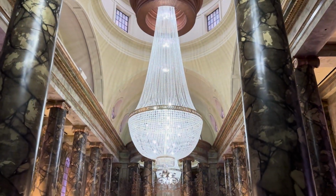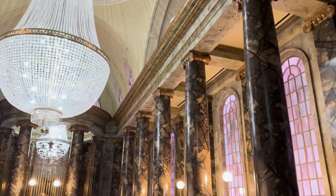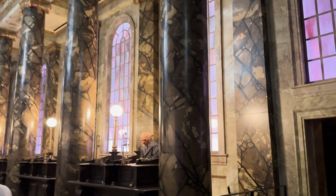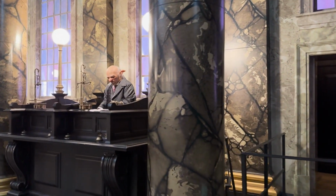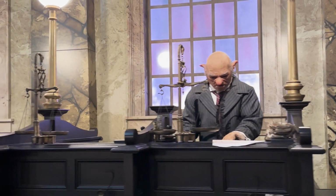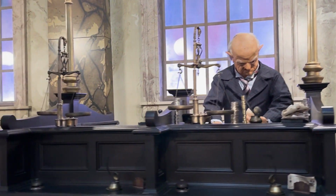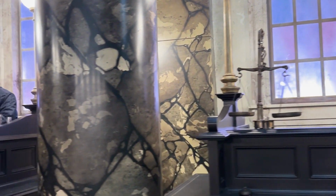I've got to say, walking through Gringotts Bank is still just so impressive. Look at the detail in those goblins. They sure are busy, aren't they?